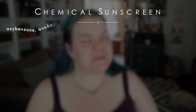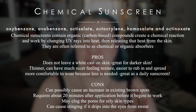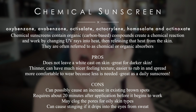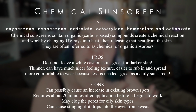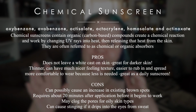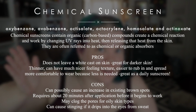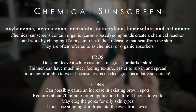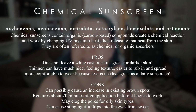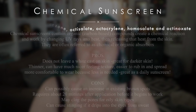So chemical sunscreens work a little bit differently. They're made out of organic compounds that absorb into the skin, and then when the sun's rays are absorbed into your skin, it turns into heat, which then escapes out of your skin. It's a little more technical than that, but that's just the basic framework. Physical or mineral sunscreens work to deflect. Chemical sunscreens interrupt the process of the sun actually absorbing into your cells by chemically changing them.